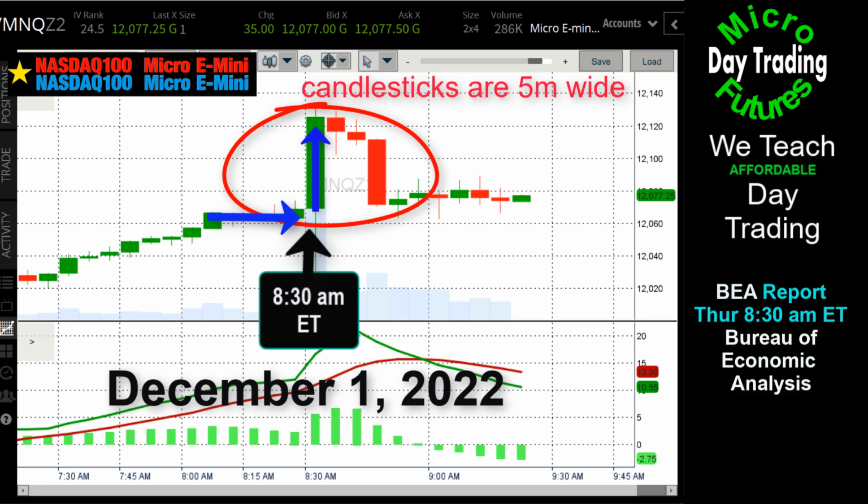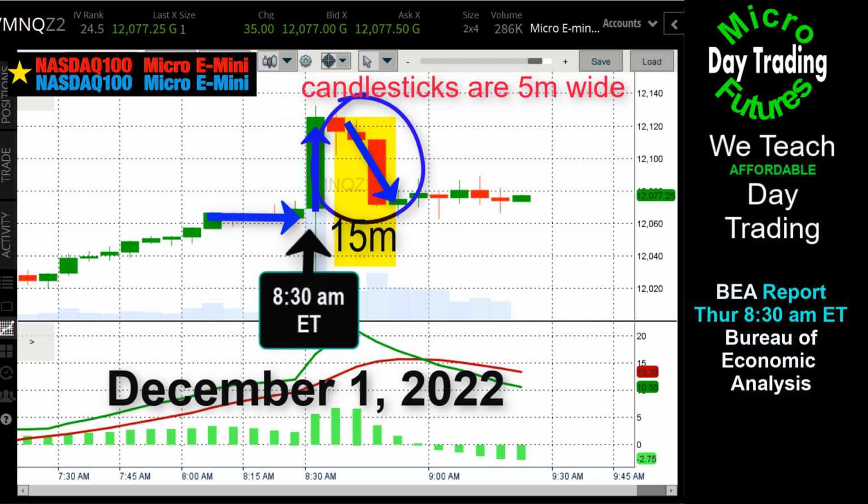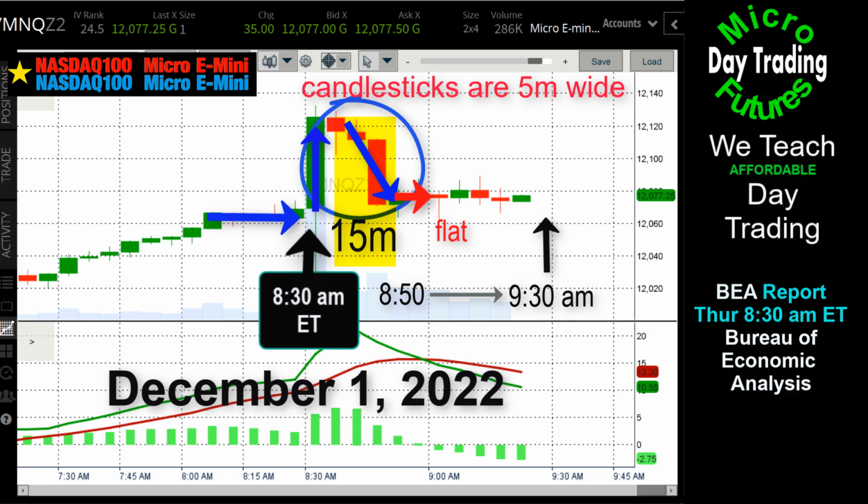So for the next 15 minutes, these three red candlesticks, each 5 minutes wide, they're 15 minutes, highlighted in a blue circle there. You can see prices came back down basically to where they were right before the report was announced. And then all the way from 8:50 until 9:30, the prices, you see the red arrow, they remain flat for that entire 40 minutes.